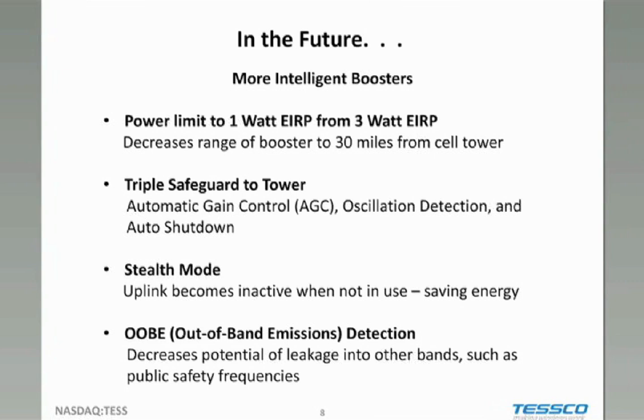Another feature in the new boosters that hasn't been there too much in the past is a stealth mode. That basically makes most of the boosters a little greener, a little better in terms of saving energy. If there's no uplink activity, they will go into a sleep mode and stay that way until the next time the uplink pings the unit and wakes it back up. So there'll be a lot of overnights when the units are not using up energy as much.